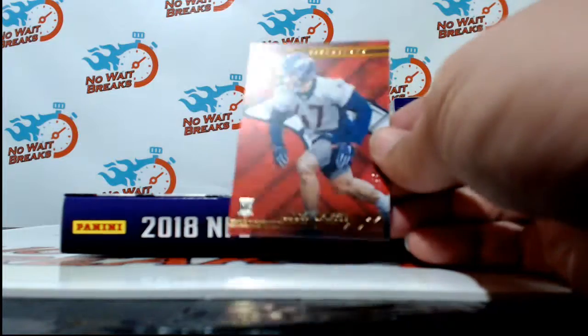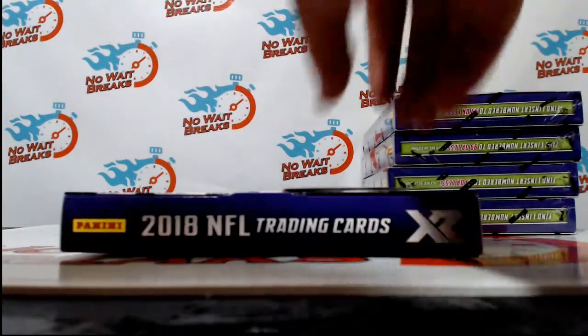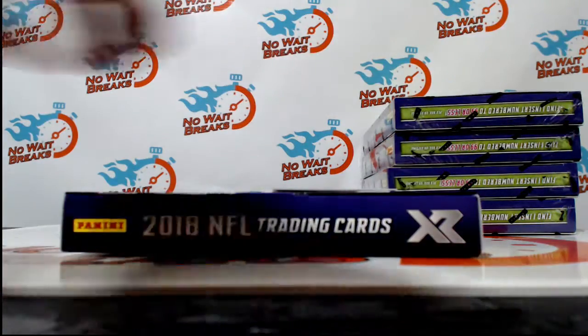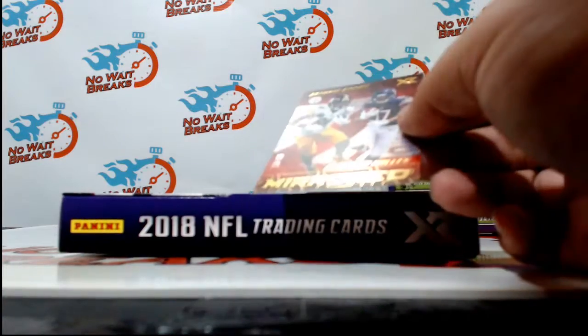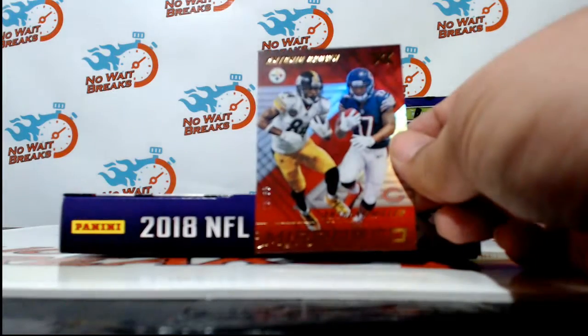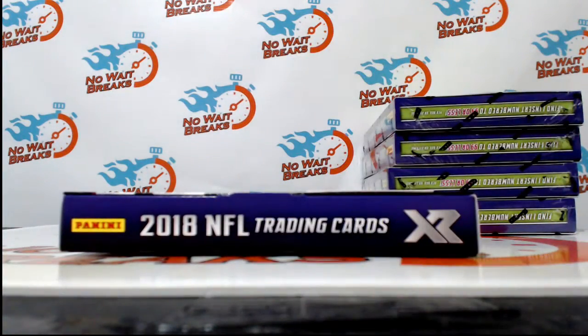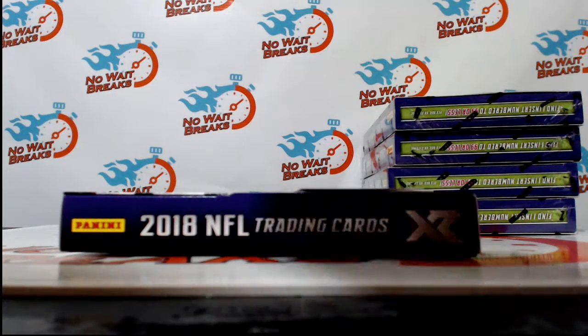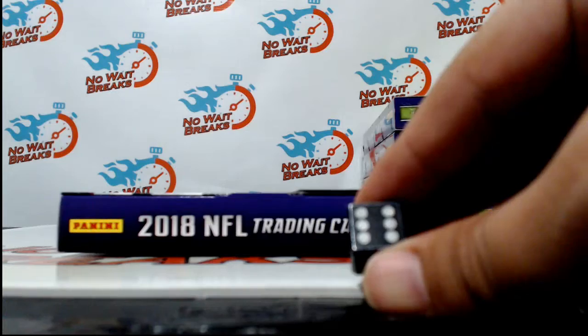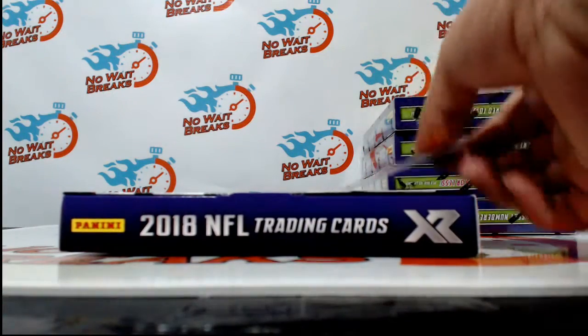Josey Jewell, red to 299, Broncos. Blue, Corey Davis, 199, Titans. Mirrored, Steelers and Bears to 35, Antonio Brown and Anthony Miller. Steelers, Bears. One, two, three, left side. Four, five, six, right side. Right side goes to the Bears.